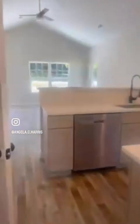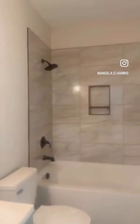There's two other bedrooms and another bath in this home. Lots of storage. Another closet, a coat closet. Linen closet. The first bedroom on your left is a nice size bedroom, good closet. Beautiful bathroom, more tile.